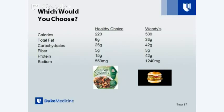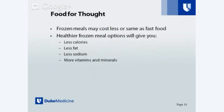Carbohydrates are less, and so would be your sodium. Protein is less, but that's because the Wendy's sandwich has, I believe, 2 cheeseburger patties on there, and the fiber is actually a little bit more on the Healthy Choice compared to the Wendy's sandwich. Frozen meals may cost less or the same as fast food, but the healthy frozen meals give you less calories, less fat, less sodium, and it also gives you more vitamins and minerals.